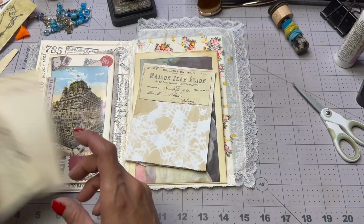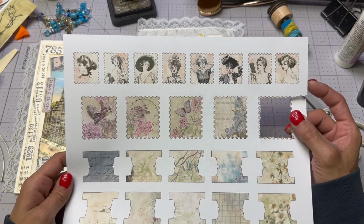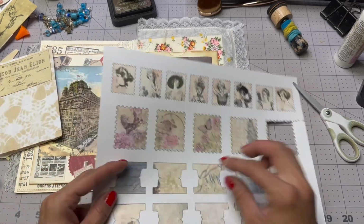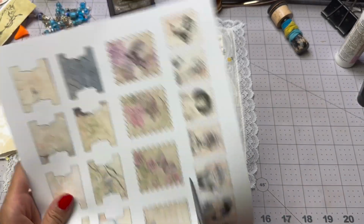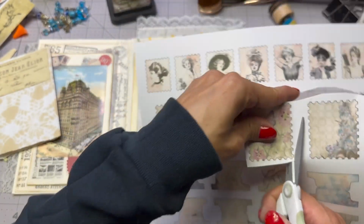Conductor. Okay, so yeah, that's like a conductor thing. Let's see, what do we have on this little page of ephemera? I kind of like these. I'll just cut this one out with the butterfly. We'll stick that on there.